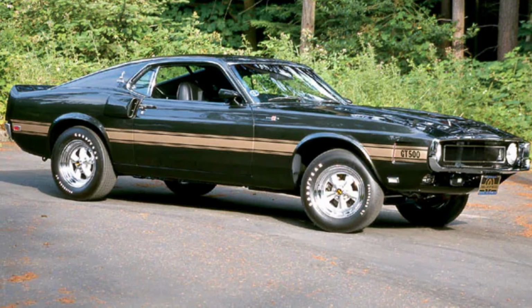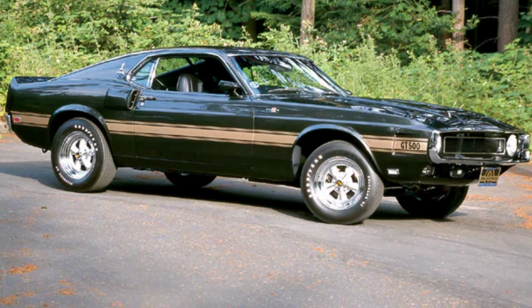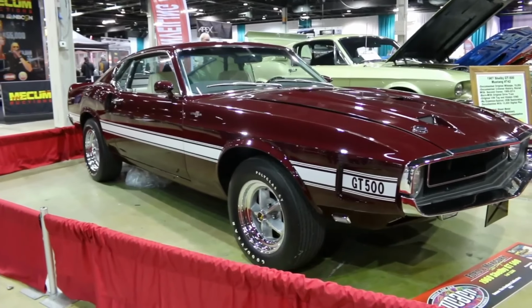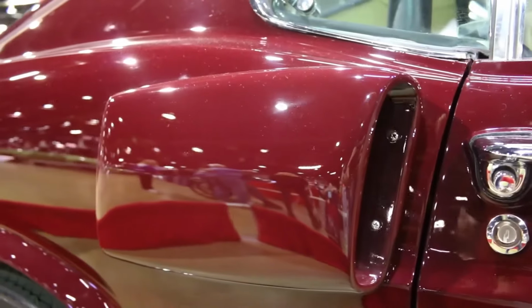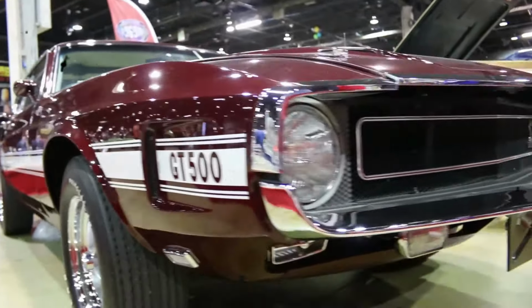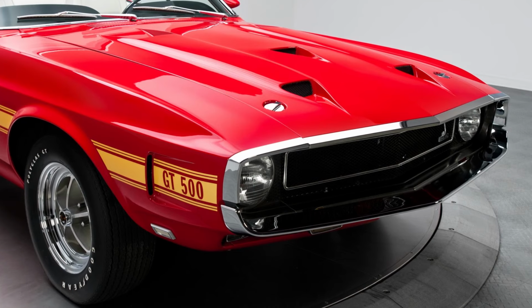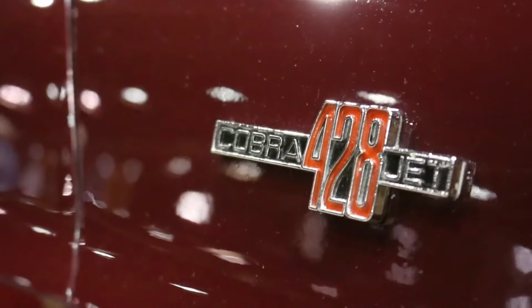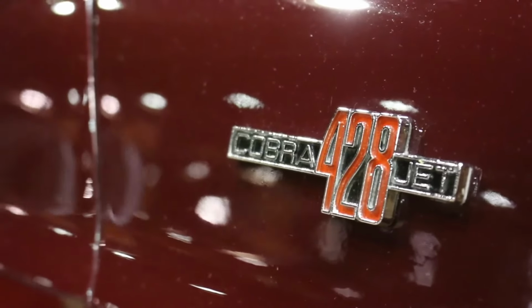One of the most iconic elements of the 1969 GT500 was its aggressive styling. It was bigger and bolder than its predecessors, with an extended hood and front fenders that featured functional ram air ductwork. The car had a presence that demanded attention, with an elongated front that looked like it was ready to swallow the road whole. The unique design elements, such as the dual air scoops and rear spoiler, gave the GT500 a look that screamed performance. Even standing still, the Cobra Jet looked fast.